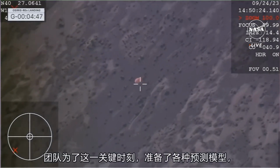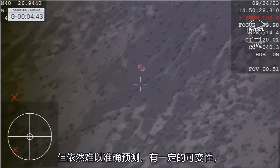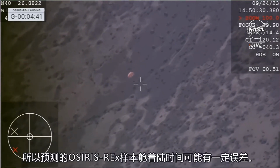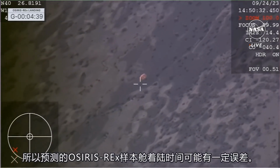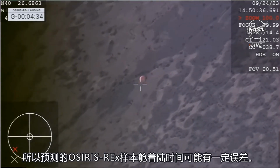The team puts those into various models as they prepare for this key moment. But once again, they are a little bit hard to predict, a little bit of variability, so we may kind of bounce around a little bit on that predicted OSIRIS-REx sample return capsule touchdown time.